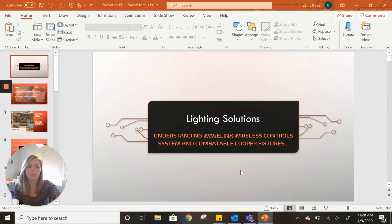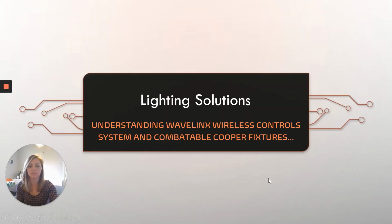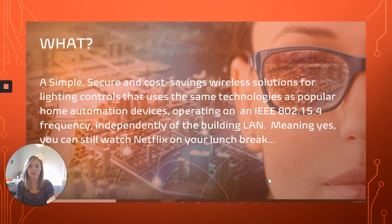I am going to share a quick PowerPoint now. Okay, so what is it? WaveLinx Wireless is a simple, secure, cost-effective wireless solution for lighting controls. It's using the same technologies as Ring Doorbell or Alexa. It does not function over our Wi-Fi, so it's using different frequencies, and that means that yes, you can definitely still watch Netflix on your lunch break. It's not slowing things down.